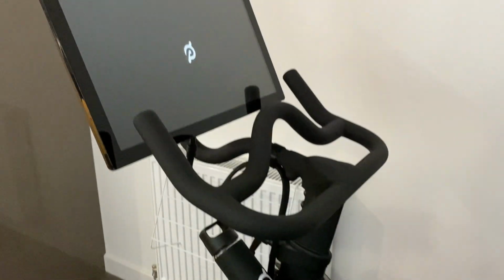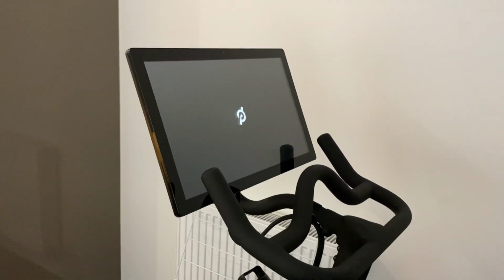That's cool. So what I'm going to go ahead and do now is get changed into some workout gear, and we'll go and have a look at the bike, how it fits into my space, and do a really quick workout to show you just how much of a sweat I build up. Let's go. Okay, so here we are with the bike itself.